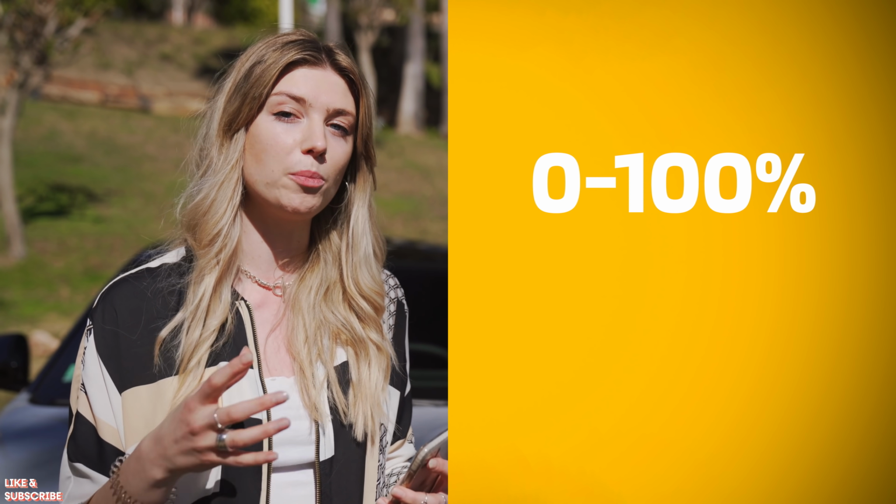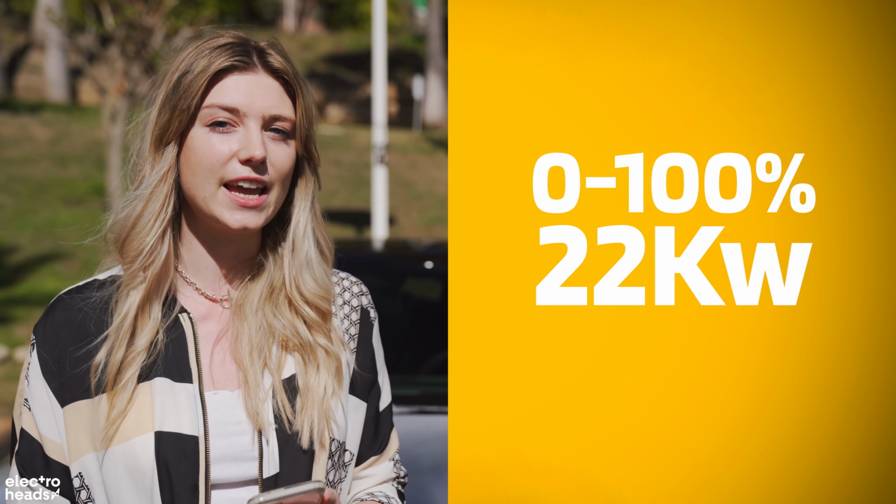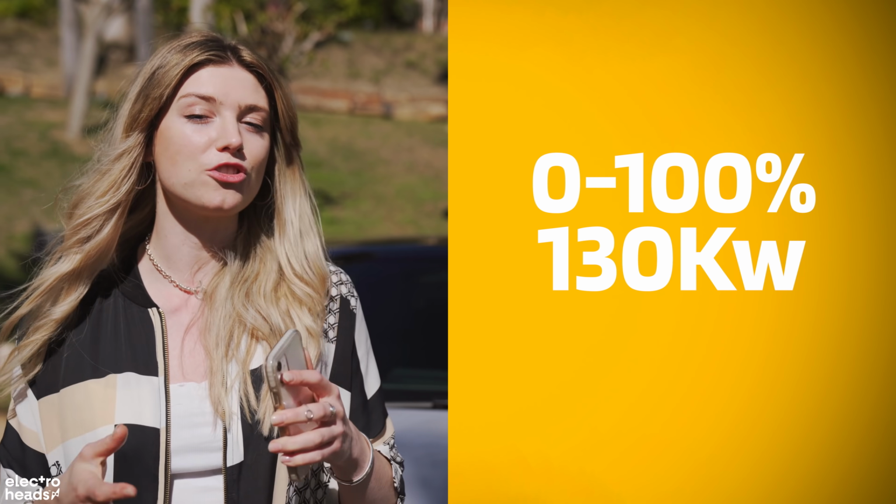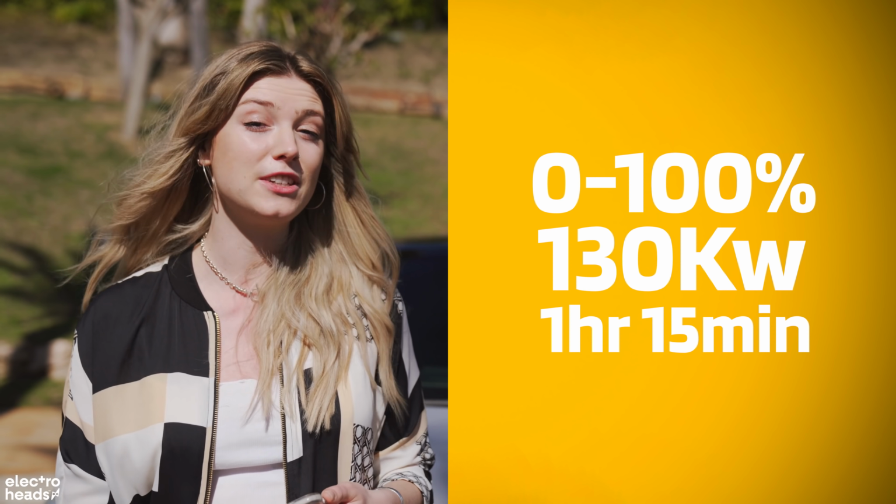We've got another question from Vendel asking about the charging times. Well, from 0 to 100% with the top model with a 22 kilowatt charger, it takes 3 hours and 10 minutes. And if you change that up to 130 kilowatts, that's about 1 hour and 15 minutes. So pretty fast from 0 to 100.